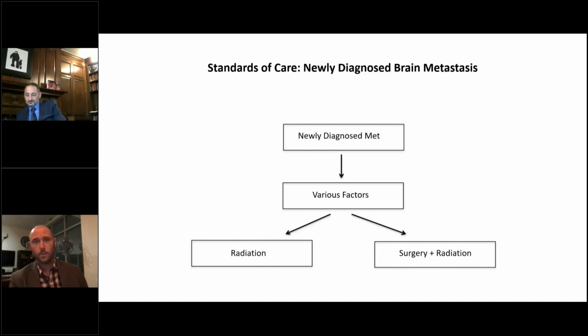And as noted by Zach's question, if you can go beyond that safely, sure. I think if you're right up against an eloquent area, like if you're nestled right in the motor strip, for instance, this is an area still of equipoise for me.